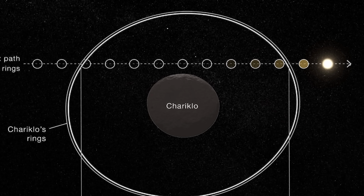Another unexpected discovery was from a planet known as HAT-P-18b, a planet that orbits its star really closely and is basically a gas giant similar to planet Jupiter, but extremely hot.